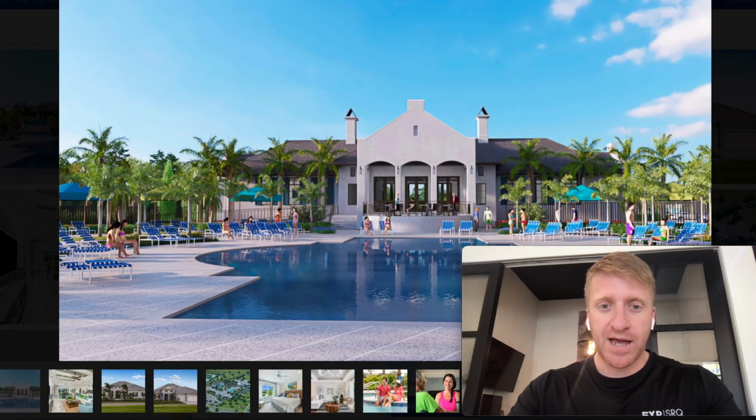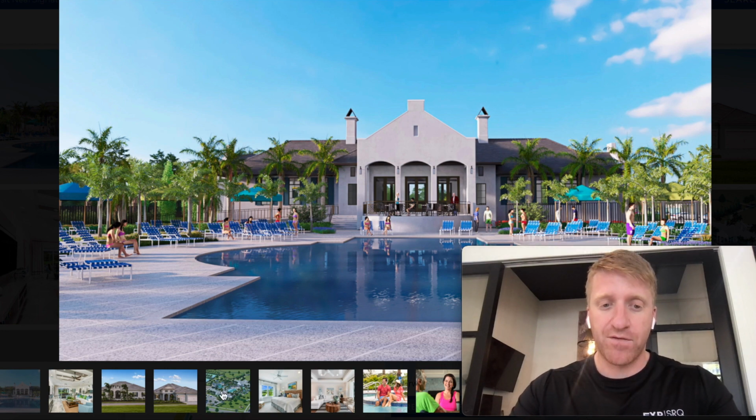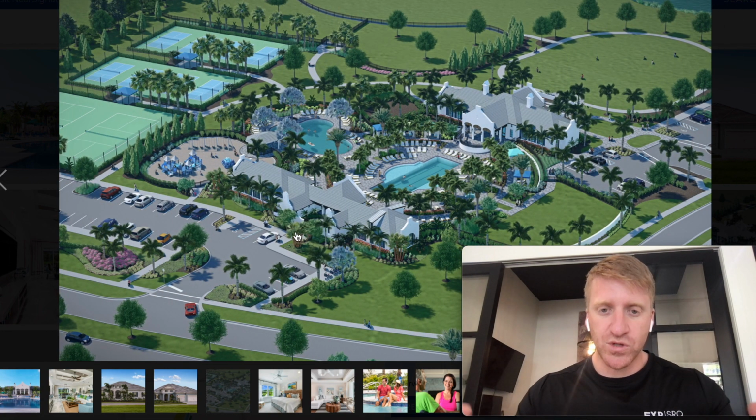It's very much got like a British West Indies style. It's very coastal feeling, all of their models. So especially moving from out of state, it feels like Florida, and it just feels nice. It's hard to describe. They feel different. They're kind of intricate designs, but in a coastal way. It feels very beachy and bright and light. This development especially is going to have tons of palm trees. It's going to be beautiful when it's all said and done.